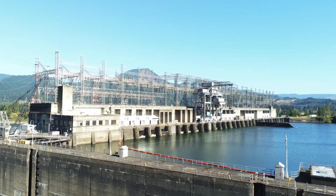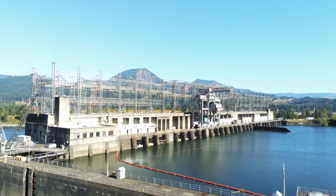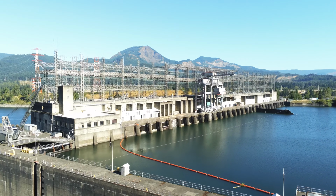One unit that you can't see is below deck, which is Unit O, which gives us station service power here on site.